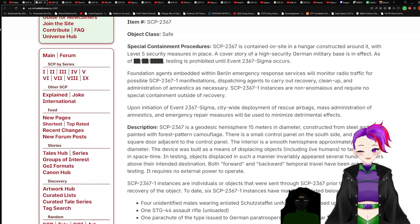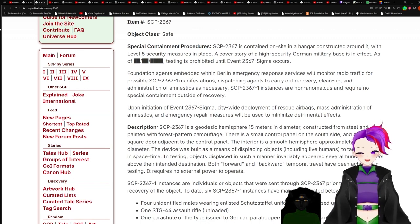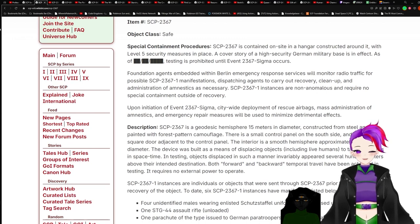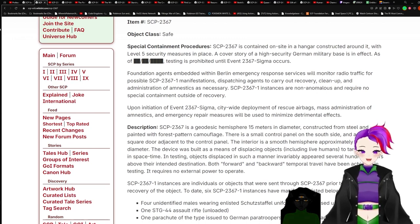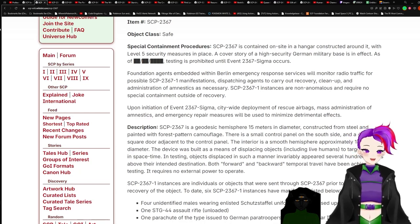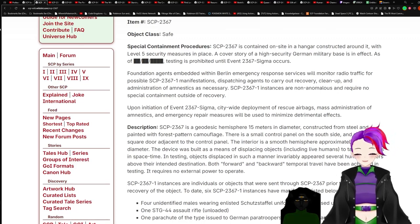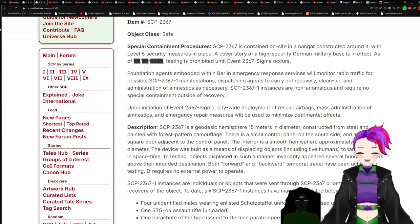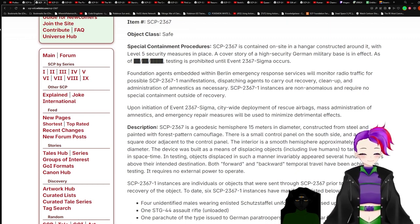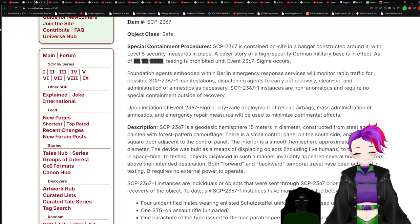Foundation agents embedded with Berlin Emergency Response Services will monitor radio traffic for possible SCP-2367-1 manifestations. Dispatching agents to carry out recovery, cleanup, and administration of amnestics as necessary. -1 instances are non-anomalous and require no special containment outside of recovery. Upon initiation of Event 2367 Sigma, citywide deployment of rescue airbags, mass administration of amnestics, and emergency repair measures will be used to minimize detrimental effects.